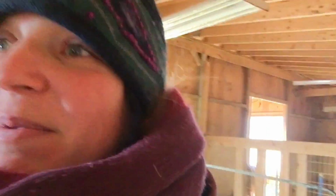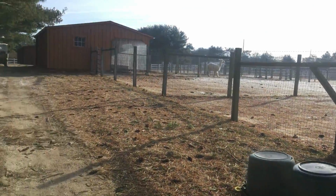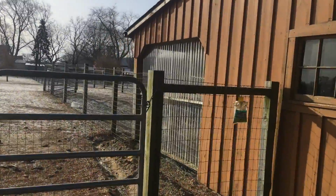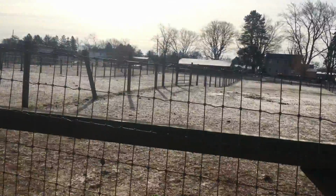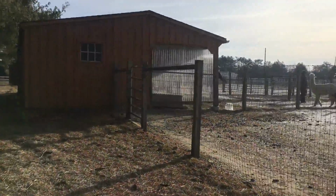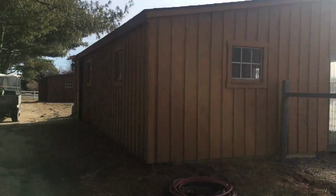Okay, I'm going to flip this around, and I'm going to show you a little bit of our barn, what the outside looks like. On this side of the farm, we have three of these nice little run-in sheds. These are the backs of them. You can see on this one, it has the porch, and over here, we put up this clear corrugated plastic every year for the winter, and it blocks the wind. And we are south-facing here, so it's always nice and sunny, and it blocks the wind because it's usually coming from the north. It's a really nice setup.